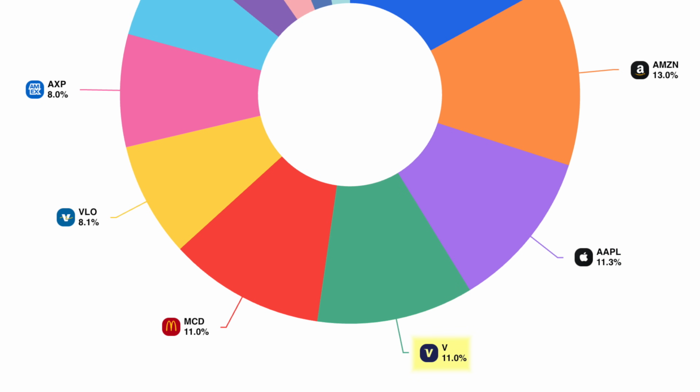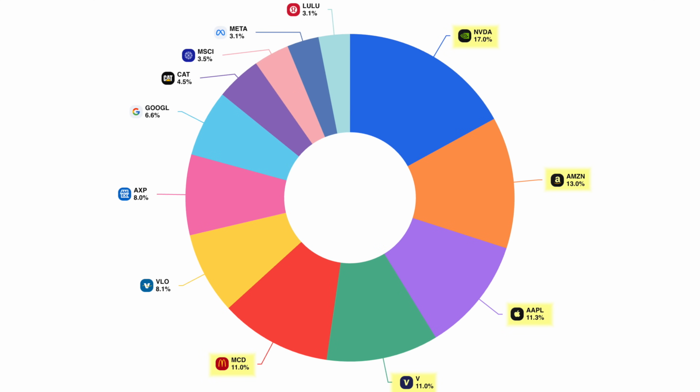Now, Apple is back up to third at 11.3%. Visa is next at 11%. McDonald's is also around 11%. And just those 5 companies right there make up 63% of my portfolio.